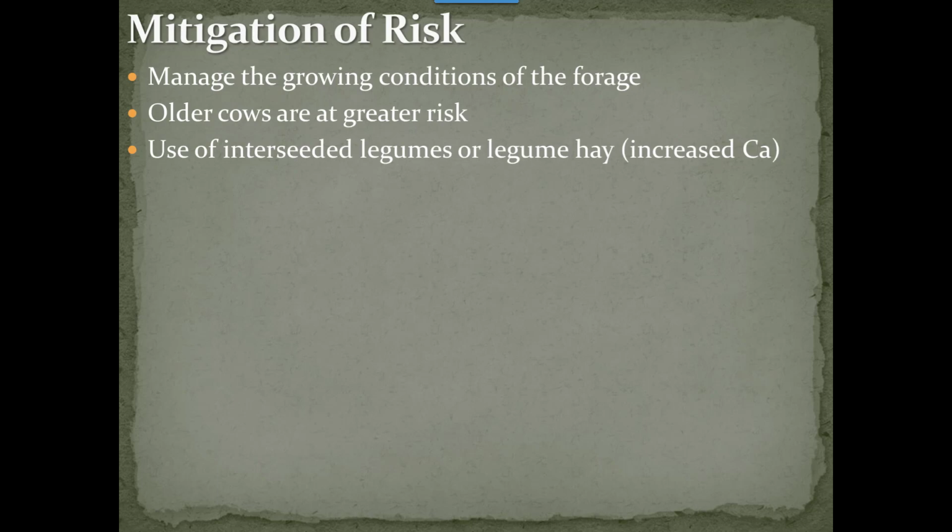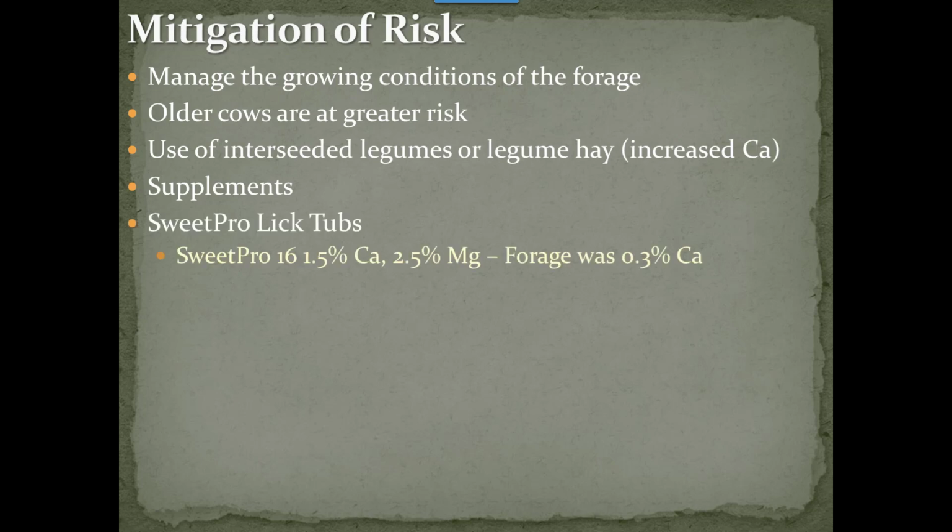Those forages have more calcium, and that's one way to manage the risk for tetany. The use of supplements, of course, is another way, and we're here today to consider the value and what SweetPro supplements have to offer. So the lick tubs from SweetPro, let's think about the SweetPro 16, which is sort of the base product, and then the other products are in many ways developed off of what the SweetPro 16 is.